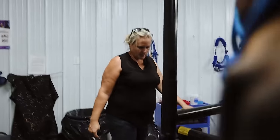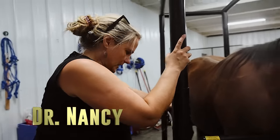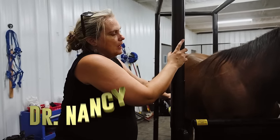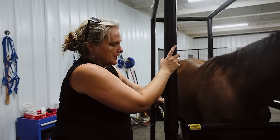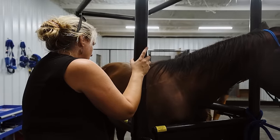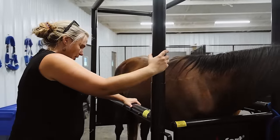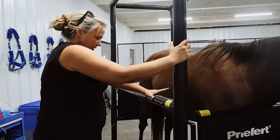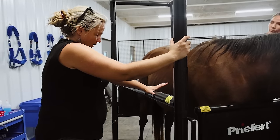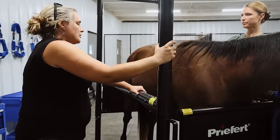So the history on him, to give you a quick rundown, is he got injured in the field. Yeah. So it was open a while. So again, contaminated. He did get taken into the vet clinic. They did lavage that way. And then at that point, the tendon is 60% torn when they ultrasounded it. It was open and draining.